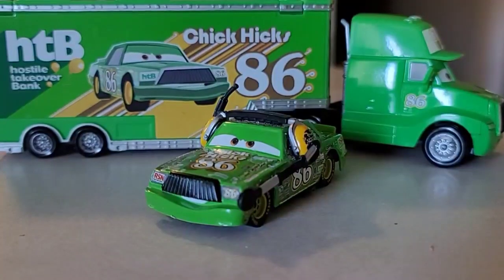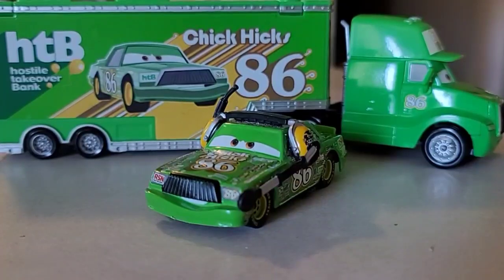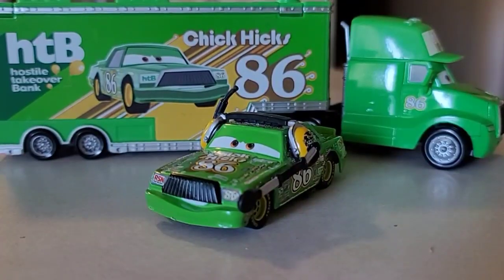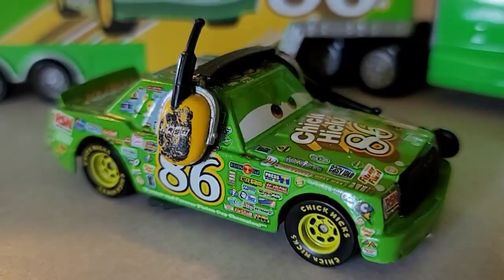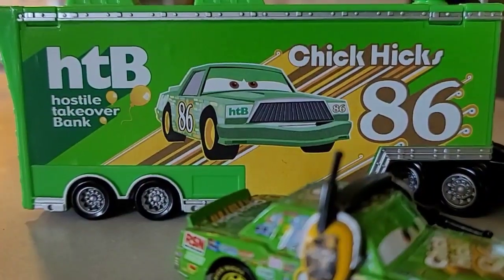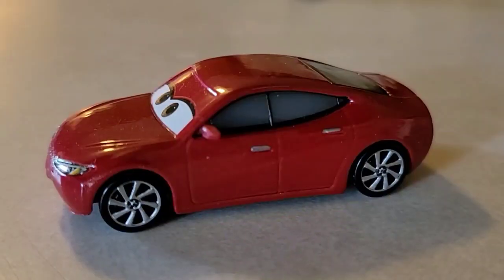I wonder what happened to Chick Hicks's former driver, Rod Dangerhall, after Chick Hicks retired from racing. It's possible that he still hires him to transport all of his Chick Hicks for Chick's Picks studio equipment in between races. Also, Chick Hicks no longer races for Hostile Takeover Bank, and yet his trailer still has the HTB logo, and it still has Chick Hicks's picture on it.